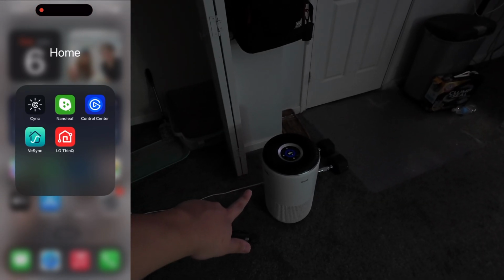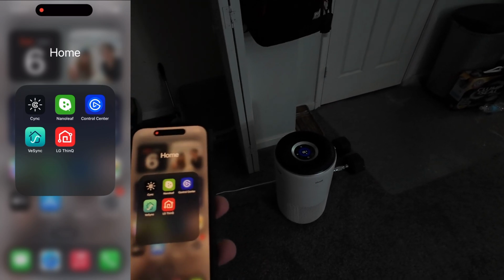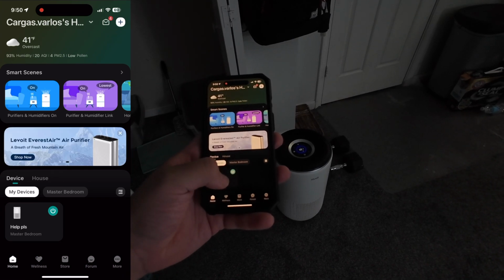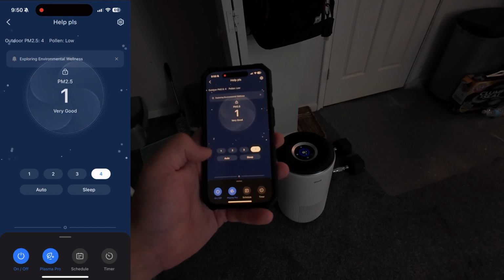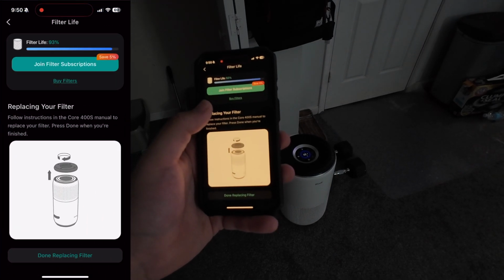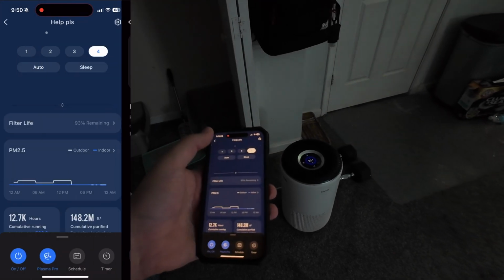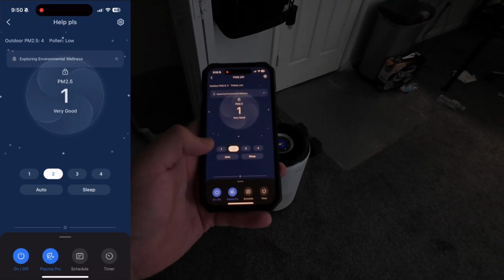So this I've had for a few years. This is an air purifier. I have it because I live with 2 cats and a dog, and the VeSync app is basically what I use to control it. I can make it go stronger, make it go slower, make it go to sleep mode. It also tells me the filter life, so it looks like I'm doing a pretty good job. Right now it's at 93%, and it lets me know if I need to replace the filter or not, everything. So I use this app for the air filter.